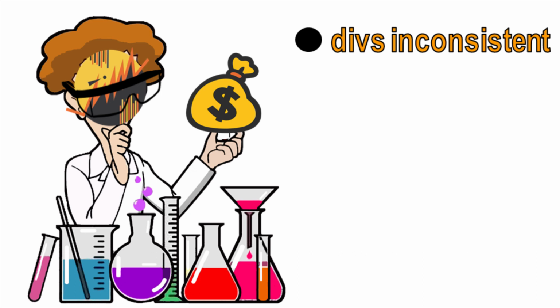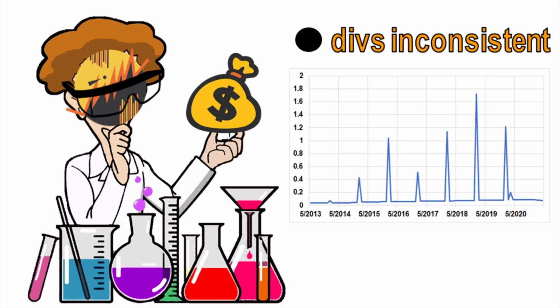They're often weighted towards the end of the year, with a single large payment representing half of the whole annual dividend. This is often represented by those dividend spikes from the charts. I also don't see any really strong evidence of dividend growth in any ETF. And also, the dividend yield that's stated is often not consistent with how much you can expect every year.